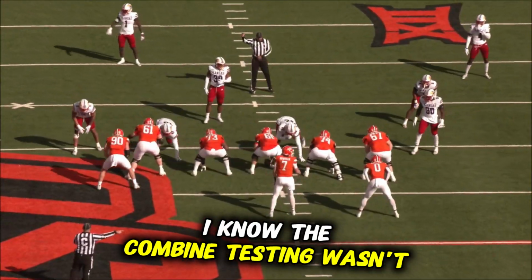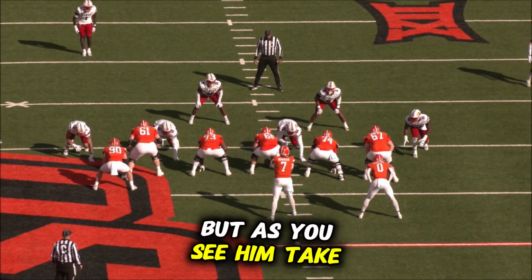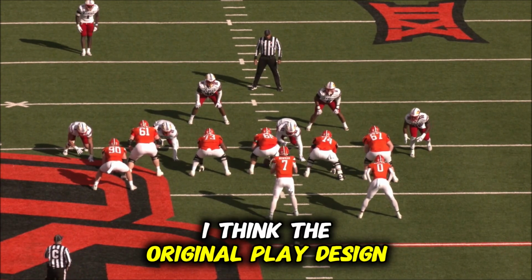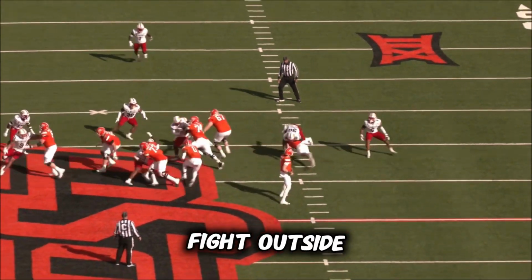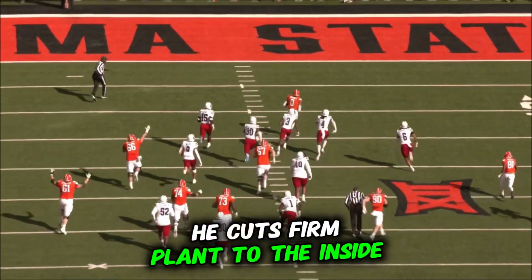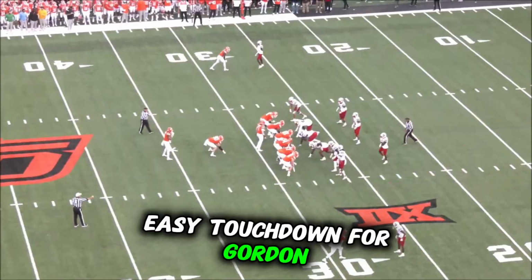I know the combine testing wasn't super sexy. I know that he might be on some people's fallers list. But as you see him take this interior pressure, I think the original play design was for him to try and fight outside. You see all those guys reaching to the outside. He cuts, firm plant to the inside. Number 3, get in the weight room. Easy touchdown for Gordon.